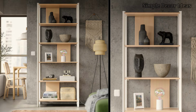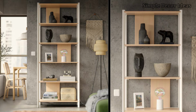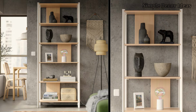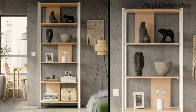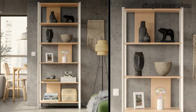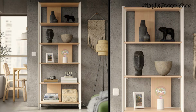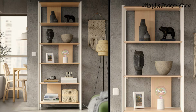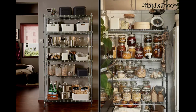22. JÄTTESTA Shelf Unit. Looking for a standout design that creates a statement? JÄTTESTA is a perfect choice, both for storage and display. The shape and materials have a sleek look, making your living room a place to love. This tall shelving unit is both functional and beautiful, and is original in design with lots of open shelves for display.